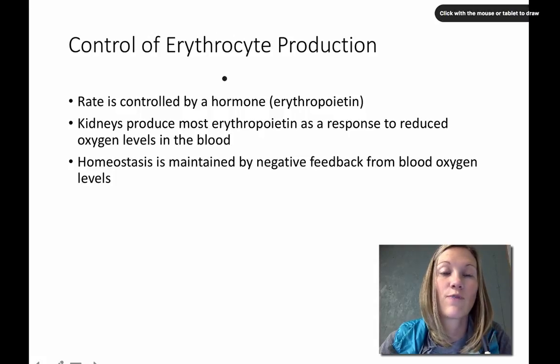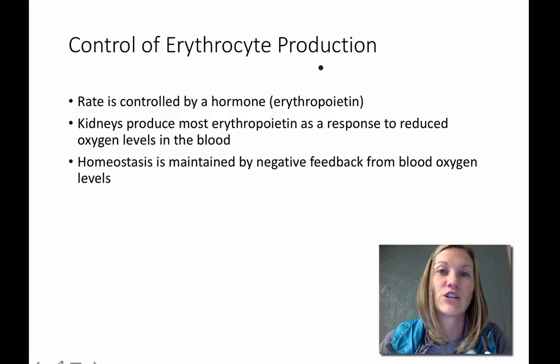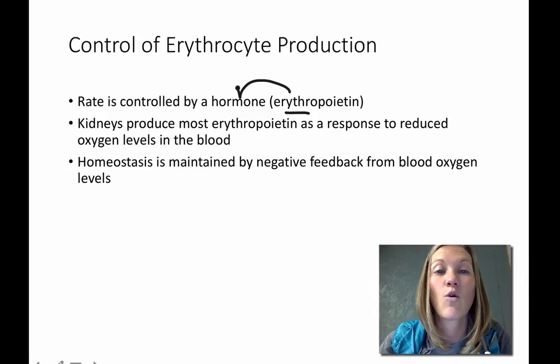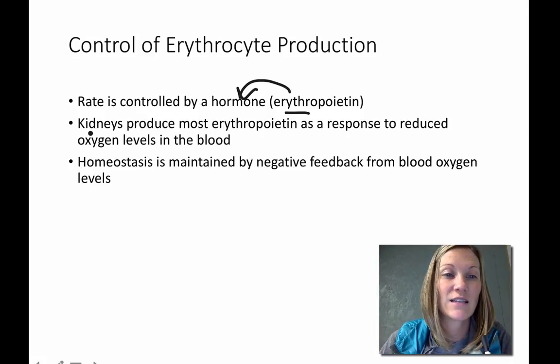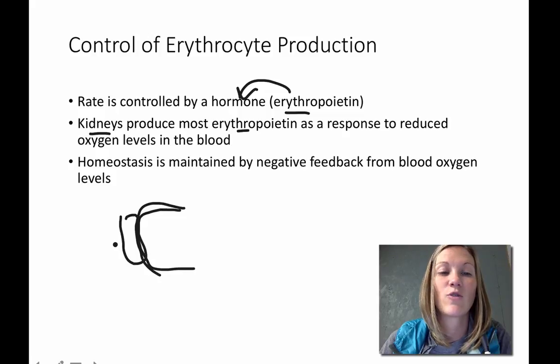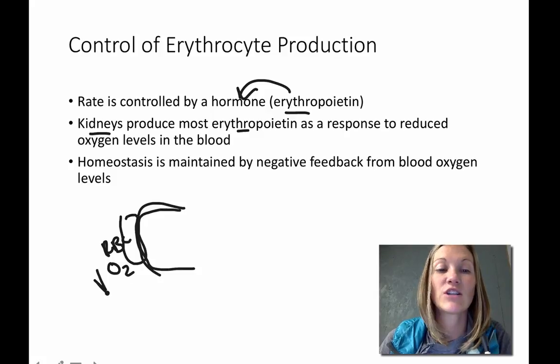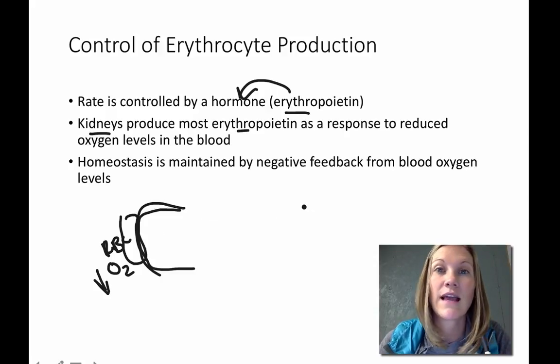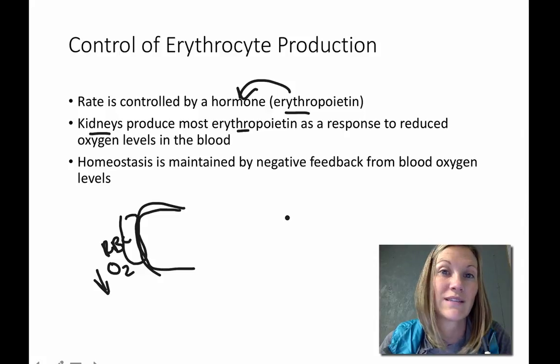What controls that red bone marrow and production of red blood cells is erythropoietin. Erythropoietin is a hormone, and the kidneys produce that erythropoietin. As fluids are being filtered through the kidneys, there's going to be a sensor for red blood cells and oxygen levels. If the oxygen level is really low, then the kidney is going to send the message to the red bone marrow using erythropoietin, saying, go ahead and produce some more red blood cells now.